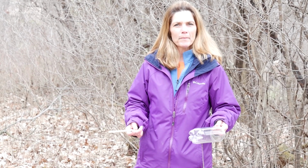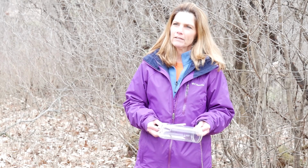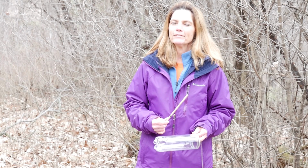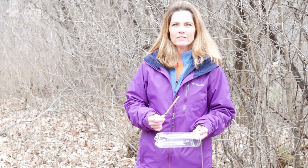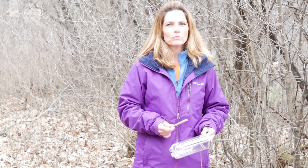That sound we heard, that clue, was actually called drumming. Woodpeckers make calls and they drum so they can communicate with other woodpeckers in the area, so they know where their mates are at and so they can communicate where their territory is. If I keep drumming, sometimes we get lucky enough to have them call back. There was the call and the drum.